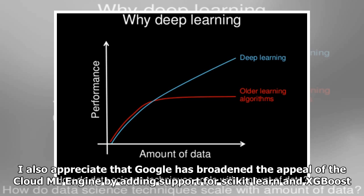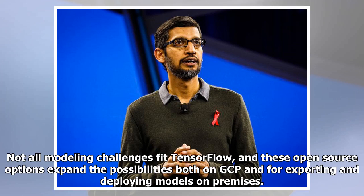I also appreciate that Google has broadened the appeal of the Cloud ML Engine by adding support for scikit-learn and XGBoost. Not all modeling challenges fit TensorFlow, and these open-source options expand the possibilities both on GCP and for exporting and deploying models on premises.